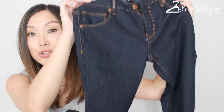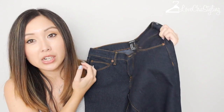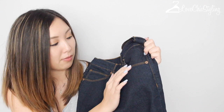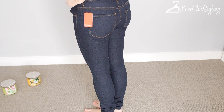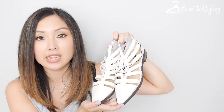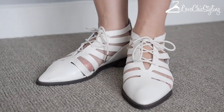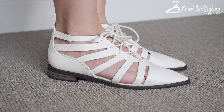I also spotted these super cheap jeans for $7.90 at Forever21, and because I don't have a pair of jeans that are darker with this amber stitching, I thought I would pick these up, and for $7.90 you can't really go wrong. Now for something not so basic, I saw these in the sale section in Forever21, and the original price was $32. Now I can't remember how much it came down to on sale, but I really loved these. I love that they're flats, but they're quite different, so they can really jazz up a casual outfit. So looking forward to wearing these.